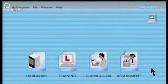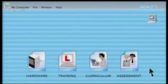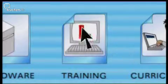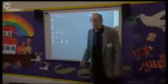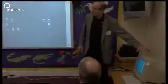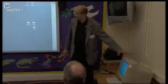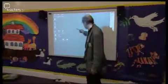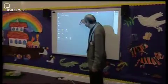Computer hardware is fine, but it's only as effective as the skills and confidence of the teachers who are using it. Training is ongoing. This is an interactive whiteboard session for infant teachers being done by the company that sold it to the school. Normally, if this computer was just in the classroom, it would be useful, but it's certainly not a whole class teaching resource, is it? The board is attached to the computer as well, and basically when I put the pen on the board, you see it picks up the cursor, and I'm actually now able to move the cursor around the board.